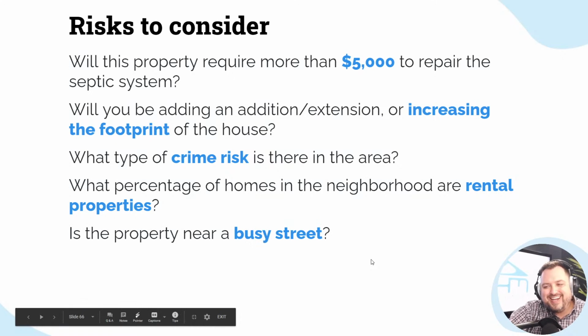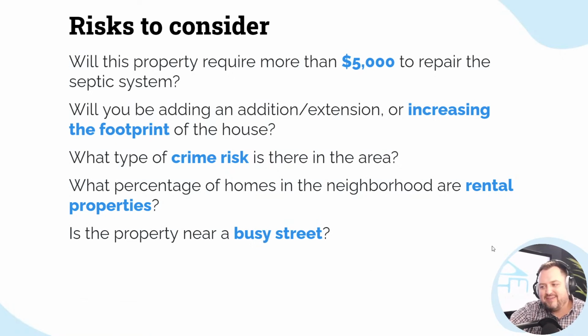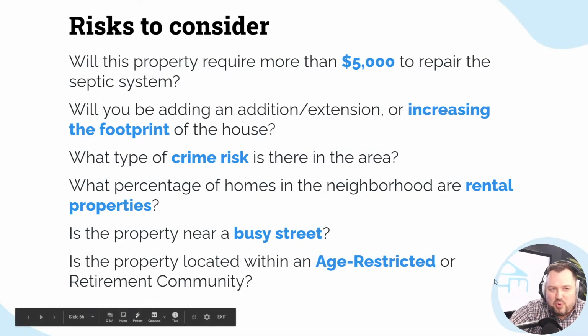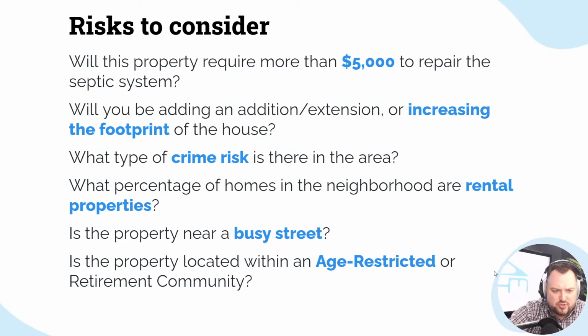Is the property near a busy street? Busy streets can impact values in ways you haven't even realized. I talk about my Burger King house quite frequently because it was next to a Burger King, and I thought that at a certain price, somebody would be willing to live next to a Burger King. And that's true. It's just a whole lot less of a price than what I estimated. So I call it my Burger King. Same thing with a busy street.